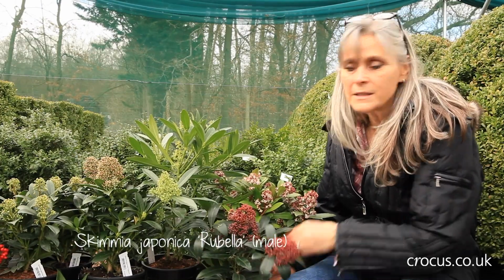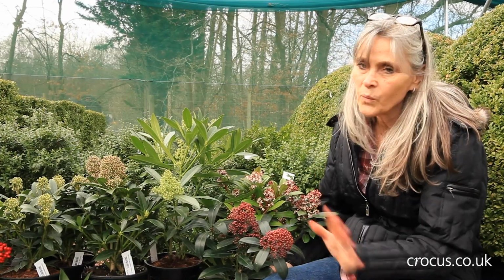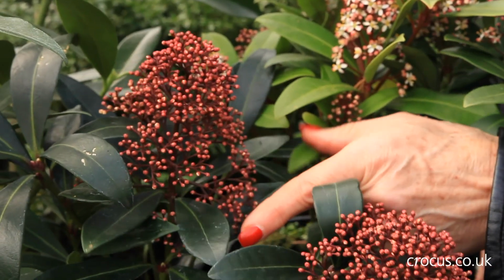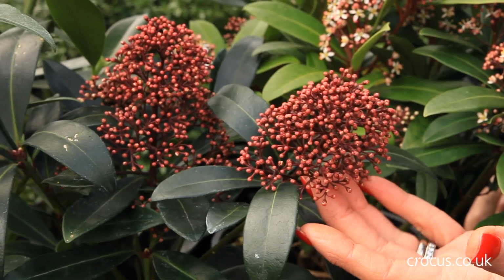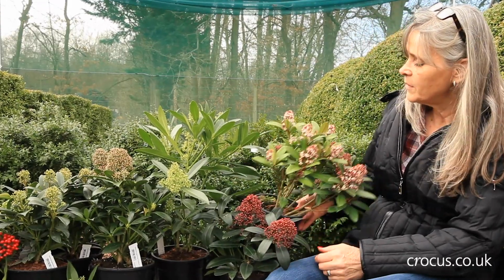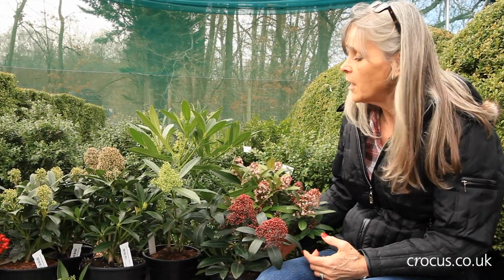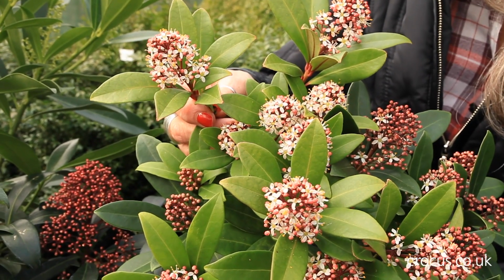The first one is Skimmia japonica rubella. And this is a male plant, so it will never produce any berries. But what I love about this plant is these flower buds. These usually appear in late summer, early autumn, and they offer colour all the way through the winter. And then come the spring, these little star-shaped flowers open. And the other thing about Skimmias is that most of them have flowers with a really sweet, honey-like scent.